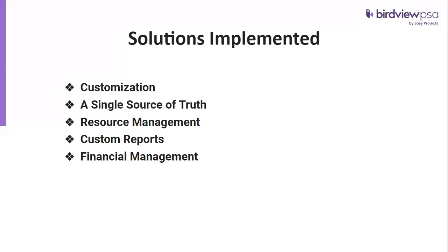The second thing that they implemented was using Birdview as a single source of truth for all of the information within the company as well as with projects.